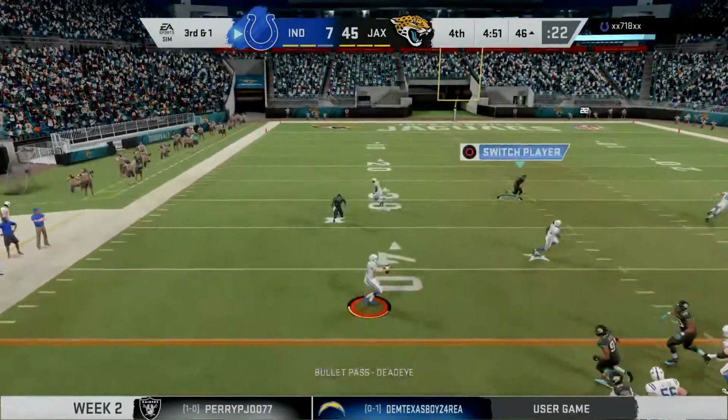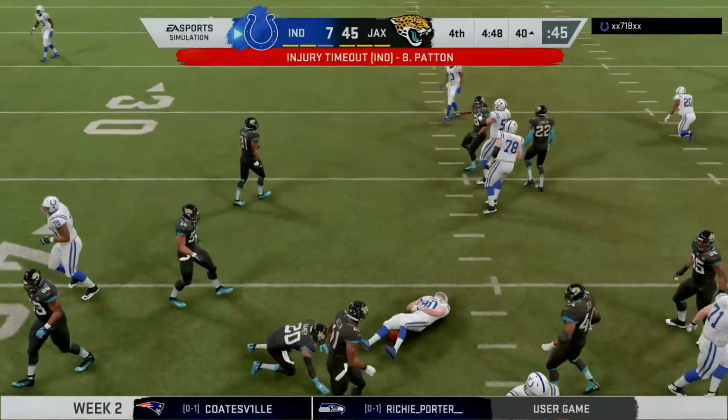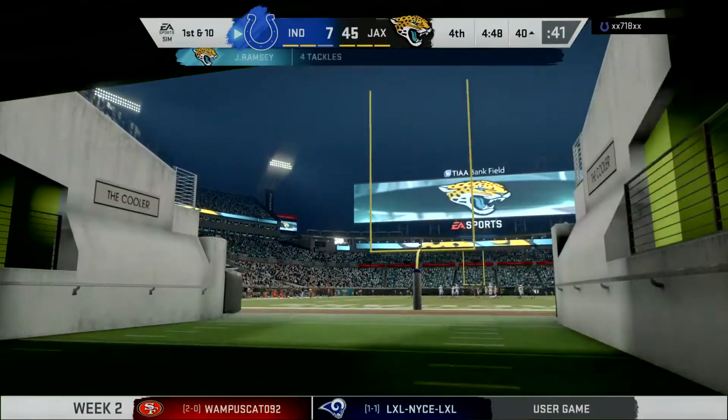On 3rd and 1, here's Brissett. It's caught. Patton. And he will have a first down here at about the 40. Now, after the completion, we're going to get a timeout, an injured player. Well, he gets attended to.